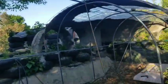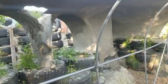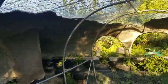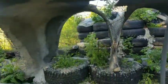And then that funny sound is Clyde, a young rooster, first one making noises.